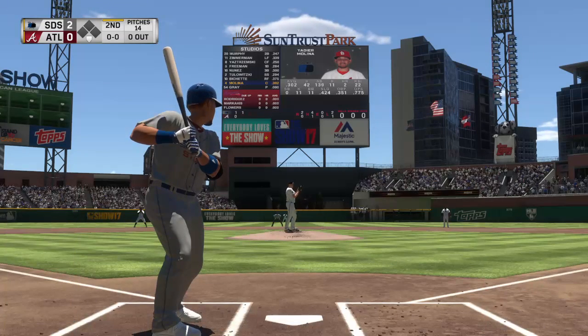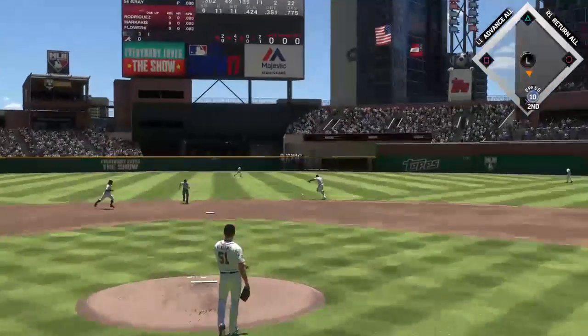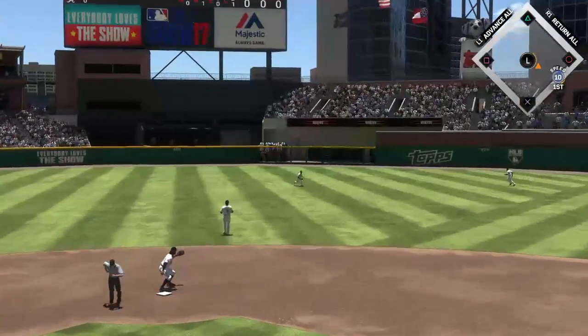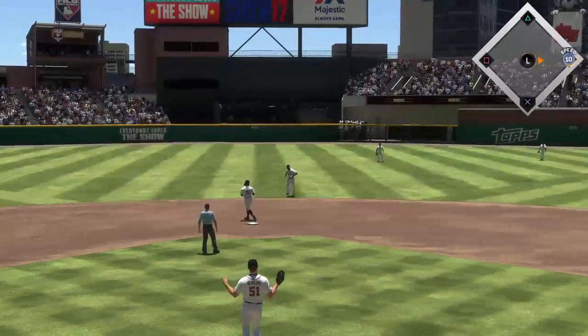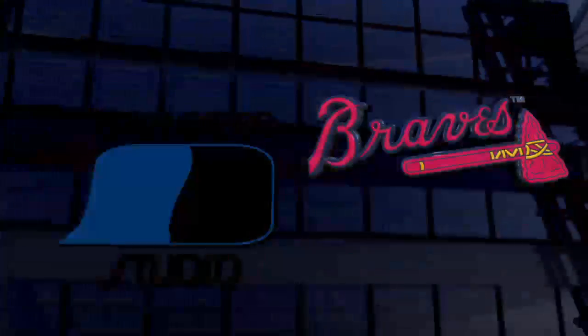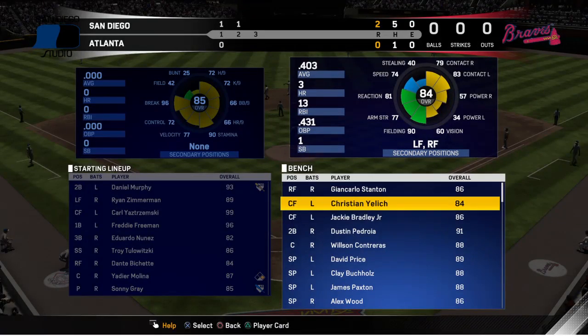Here's the catcher, Yadier Molina, as he rips it on the ground to second. And this will be out of reach for Phillips at second. It's a base hit. He just ambushed him right here. First pitch fastball. He was looking for it, and boom, base hit. Pitcher number 54, Sonny Gray.